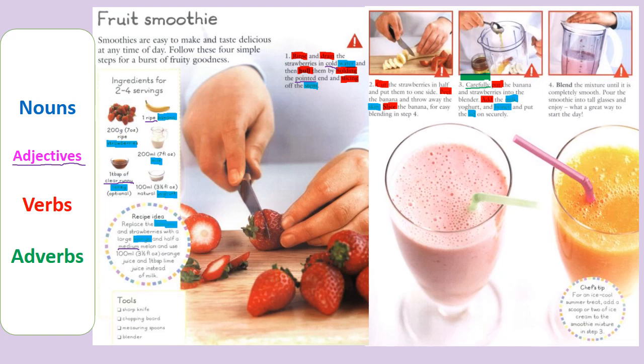I also tried to do the same with adjectives. Sadly, there wasn't a pink highlighter, so I've underlined some of them in purple. So hopefully you can see some of them. I found cold to describe the water, pointed describes the end, clear and runny are adjectives to describe the honey, ripe is an adjective describing the banana.